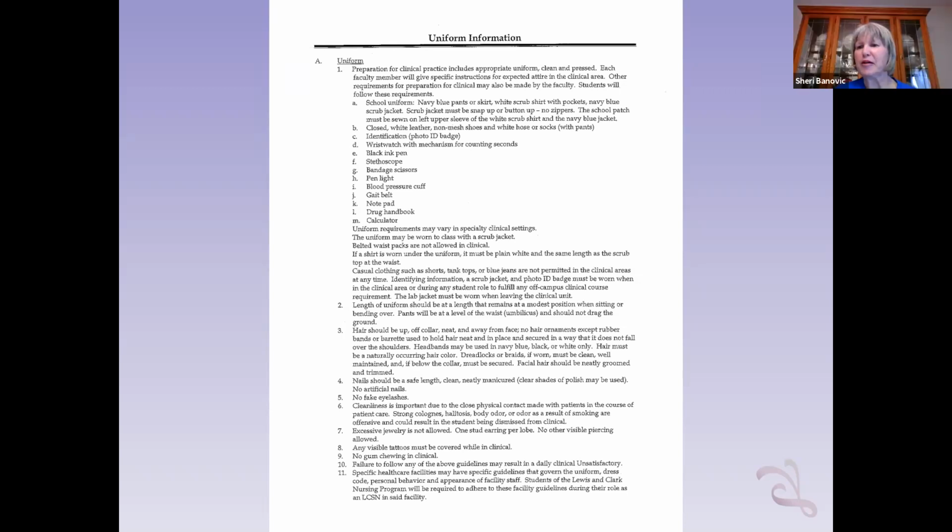Your hair has to be up and off the collar. If you're leaning over a patient, you don't want it to fall forward, because you don't want it touching the patient's face or the patient's wounds. That's an infection control hazard. A rubber band or a simple barrette can pull your hair back. Some people like headbands, and that's okay if they're navy blue, black, or white, something plain.